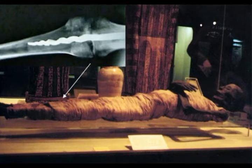The analysis of the embalming showed that the priest Usur Mantu belonged to the upper Egyptian class and lived during the New Kingdom of Egypt, between the 16th and 11th century BC. So, in other words, he's much older than 2,600 years. That's around the time of the Exodus, actually.